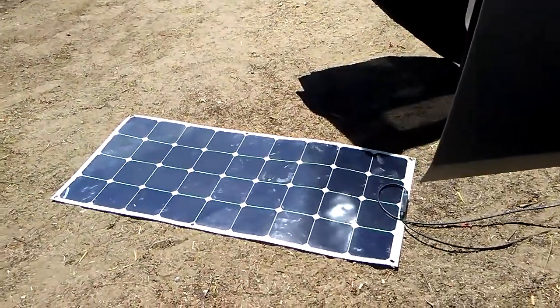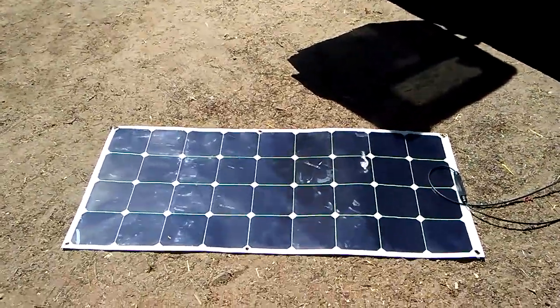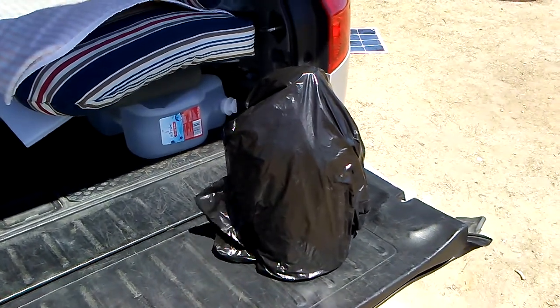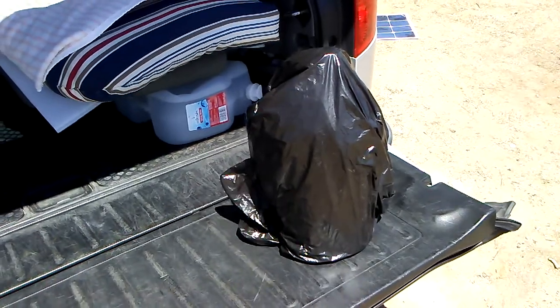Okay, so my solar panel is in the bright sun. I keep moving it as the shade moves. Here's a bottle of water that I have wrapped in 2 black plastic bags. I'm hoping to make some warm water to use tonight for washing.